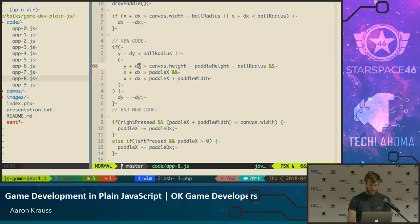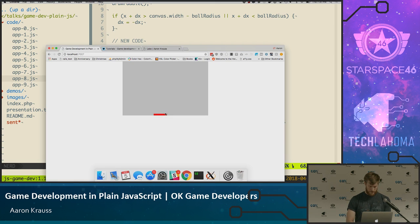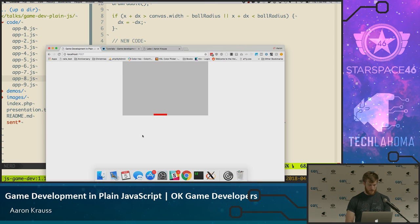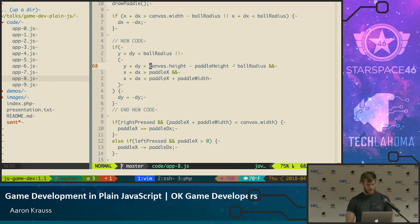This first line is going to check the top boundary, that's this area up here, that line. And we're going to say if the y value of the ball plus where it's going to go in the next frame is greater than, which means below, the canvas height minus the paddle height, which means right here, the very top of the paddle, minus the ball radius, because again, we don't want to track if the center of the ball has been hit, we want to track if somewhere along the radius of the ball has been hit.